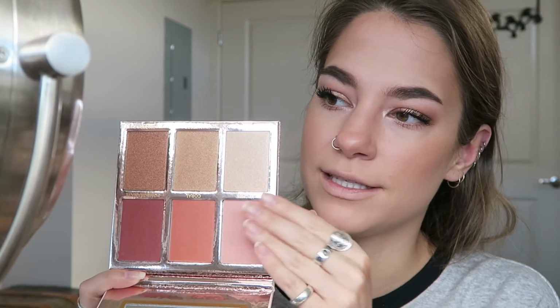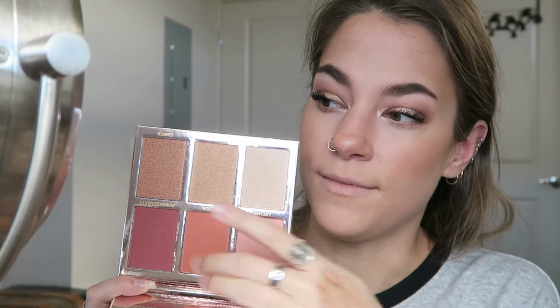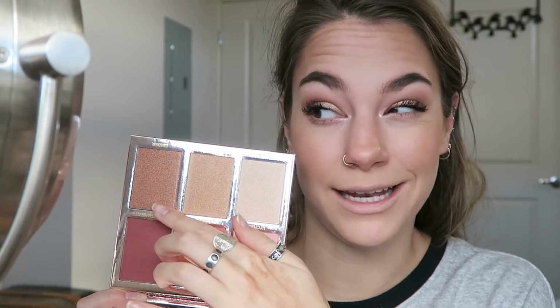So you have this light baby pink, this peachy one, this deeper one. I really like blush shades like this. And then you have your highlights, that is not going to be a highlight for me, but I could see it being a nice eyeshadow.